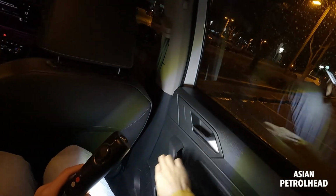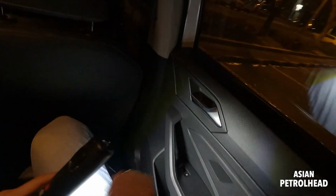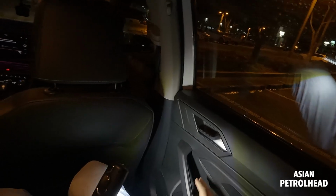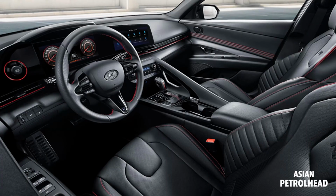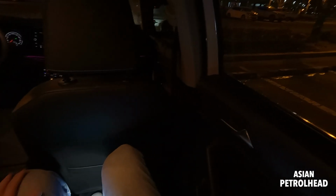Hard. So except this part where you put your elbow, it's all hard plastic. And even compared to Hyundai Elantra, I think they used too much hard plastics for the second row passengers. It gets better up front, so we're going to show you that pretty soon.